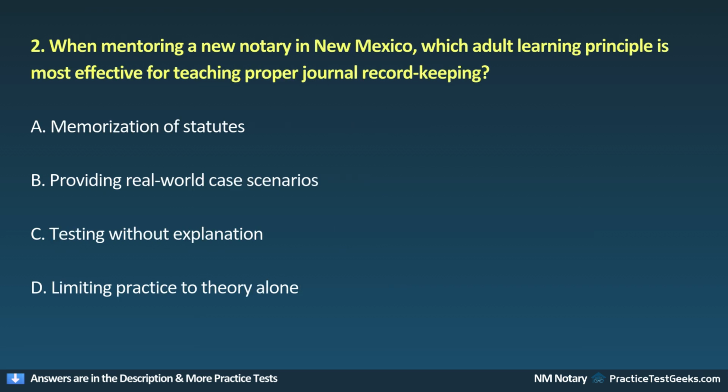2. When mentoring a new notary in New Mexico, which adult learning principle is most effective for teaching proper journal record keeping? A. Memorization of statutes. B. Providing real-world case scenarios. C. Testing without explanation. D. Limiting practice to theory alone.